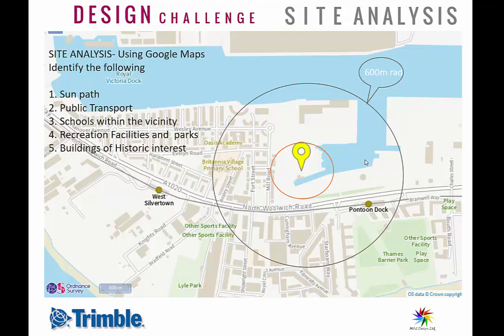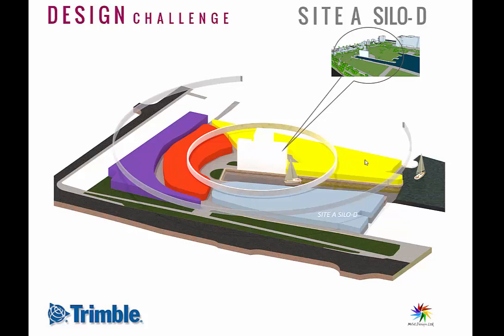So viewing the site in 3D, what I've done, I've actually broken the site down into four blocks. The biggest block is one showing in yellow, which is around about 4,400 square meters. And the smallest one is the one in purple to the far side, which is about 2,500 square meters.